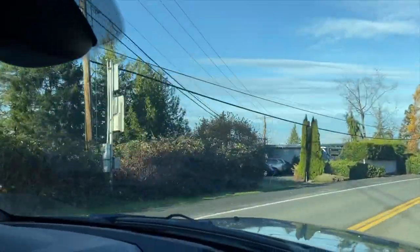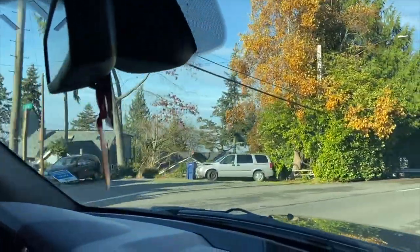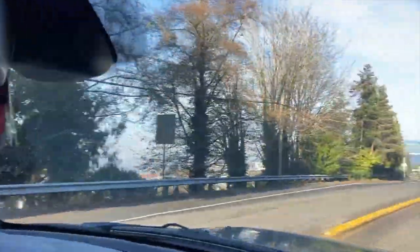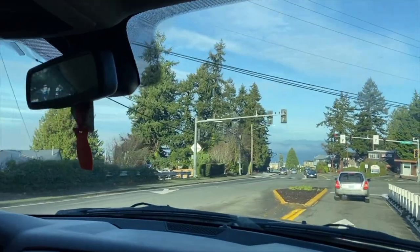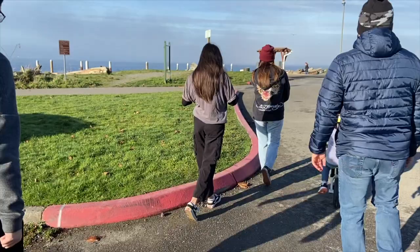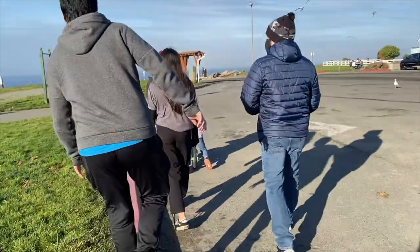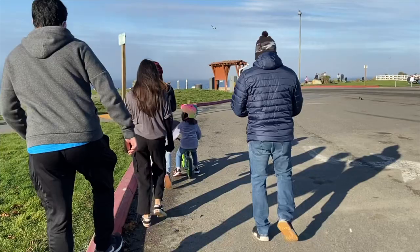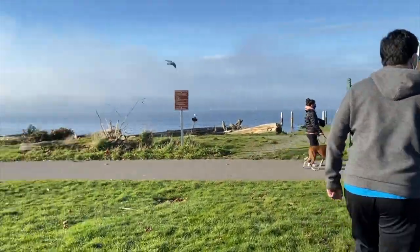Beautiful, beautiful day. There's the water right there. Whoa, whoa, whoa. Here's the family. Danika, wait, love. Danika. We needed to get them out of the house. Is that beautiful?